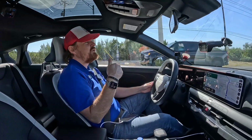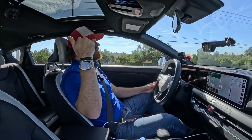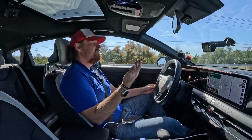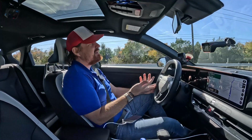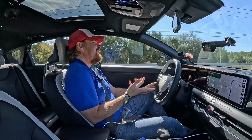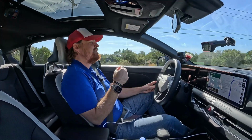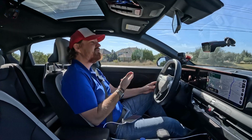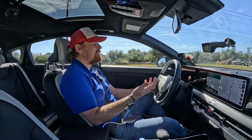Here in this one, we have that multi-link suspension in the back instead of a torsion beam, which you would typically see in something under $30,000 like this. So it is a premium suspension option that really has made driving this one around pleasant. And that really is my overall take on driving this GT Line premium package. It's pleasant. I have no major complaints. I have no major notes.